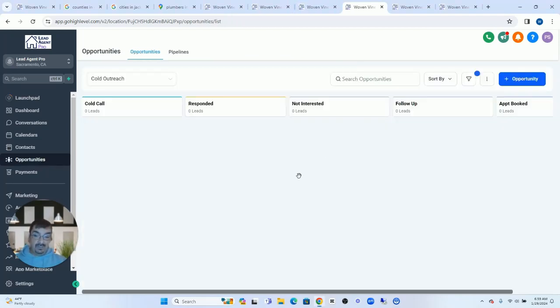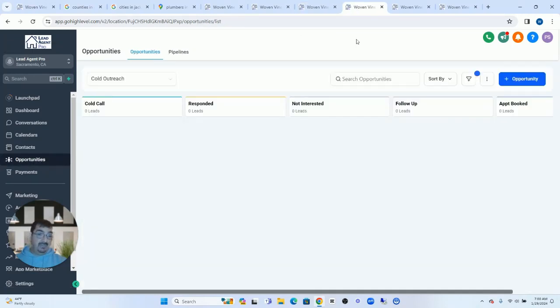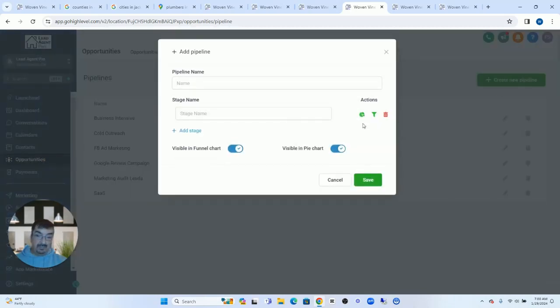So first thing we're going to do is set up a pipeline. We're going to come over here, go back into your sub account, and click on where it says opportunities right here. And then when you come over to opportunities, we're going to create a pipeline, something that looks like this. Okay, so to set this up, we're just going to click pipeline and click create new pipeline. You can see I created mine right here, cold outreach.